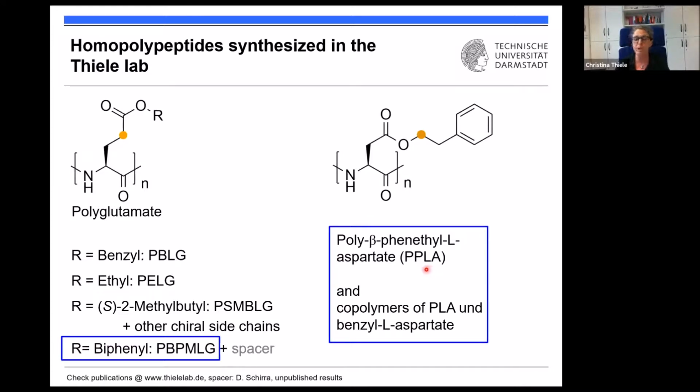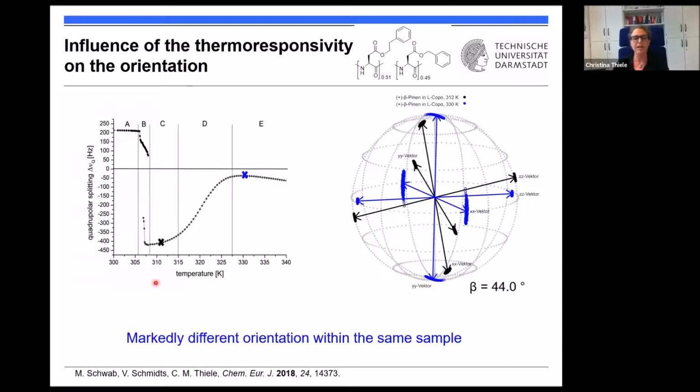These are thermoresponsive media. For example, for this copolymer of polyalphenyl aspartate with benzoyl aspartate, what we see is a very strong dependence of the quadrupolar splitting with temperature. And actually, these 2 points are the interesting points for the method, where you can see that if you measure at these 2 temperatures, which are before and after the helix reversal of the polymer, you get pretty different orientations. So this is what I think you need to know.